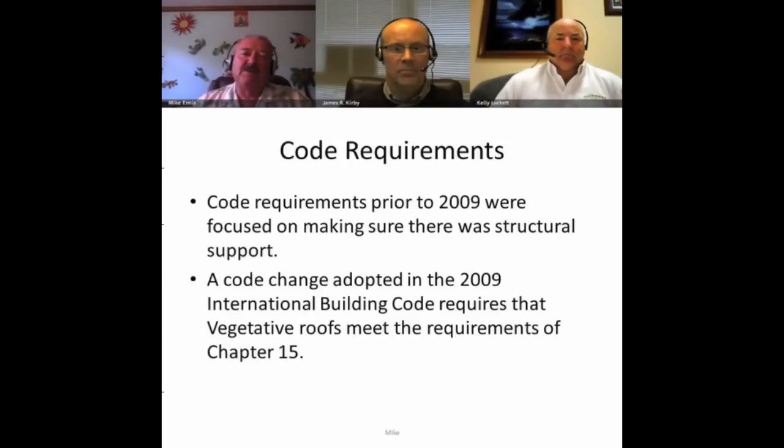And I just wanted to give you some background of how SPRI got involved in this whole thing. Prior to the 2009 version of the IBC, really with respect to vegetated roofs, the codes were focused on making sure there was structural support that would handle these types of roofing systems, since they are relatively heavy. In that 2009 version of the IBC, however, there was a code change adopted that then required vegetated roofs to meet the requirements of Chapter 15, which is the roofing chapter of the International Building Code. Next slide, please.